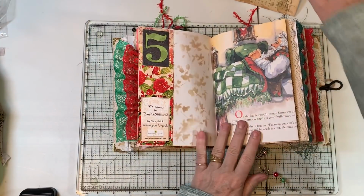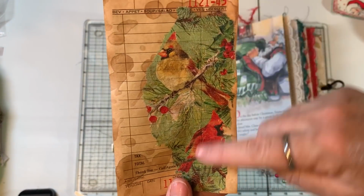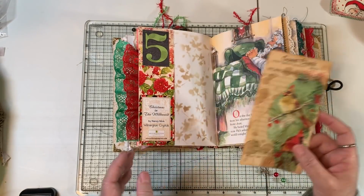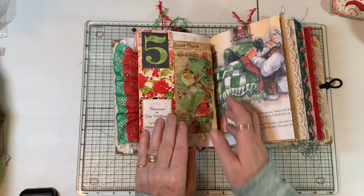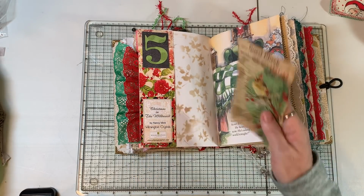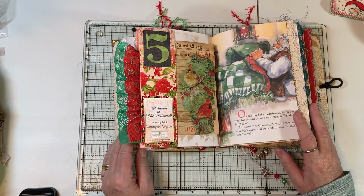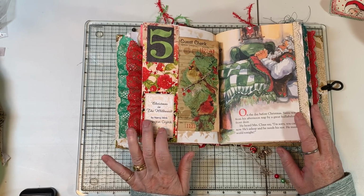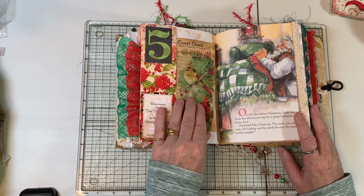So okay, and so I had earlier done this guest check that I just put some of the cardinal napkin on, and so I thought I would just tuck that in here like so, and I'm going to journal on the back about my day with my friend yesterday, and that's going to be our day 5 page. So super simple, but really incorporates the memories too at the same time. So I love it. I think it's great.